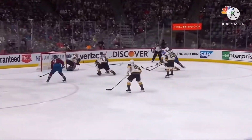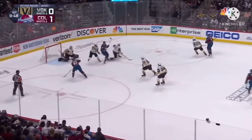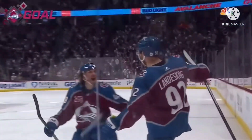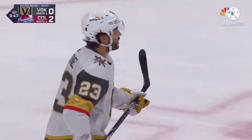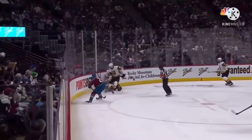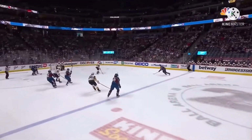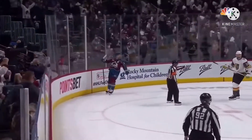Tremendous pace to start. You're right, Edzo. Of period one in game one. Pass across. Score! Landeskog. 2-0 Colorado. The battle. Three forwards on the same side of the ice. Girard moves it over, and then Makar with the pass. Landeskog settles.